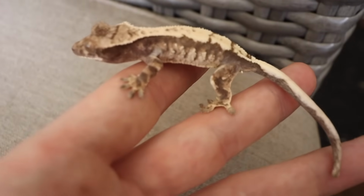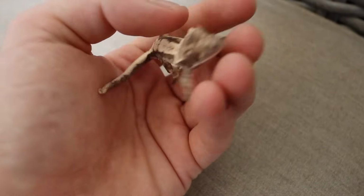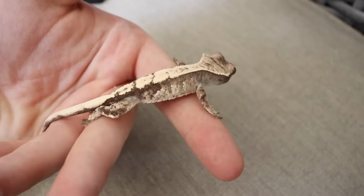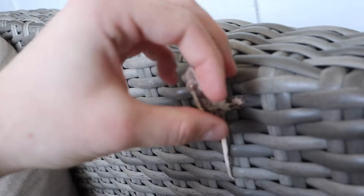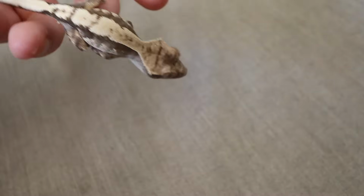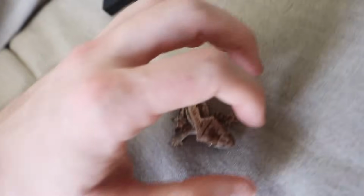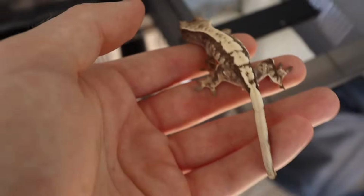Look at how amazing this guy is. Now, as he gets older, all that white is really gonna get white. It's kind of like a creamish color right now. It's gonna come up all the way to his head. But this guy's not happy with me holding him right now, so let's get him back inside of his cage. There you go. Holy smokes. But very beautiful animal. I love how the white kind of dots all the way up to his head. Super, super beautiful animal. Let's get you back in.